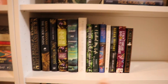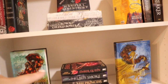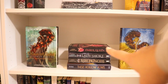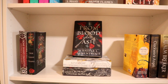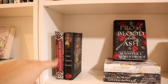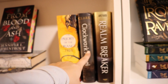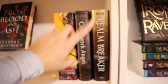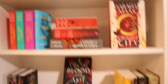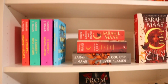And then these are standalones that I didn't really know what to do with, so they're all jumbled on one shelf. We have the Ash Princess series with these Hollow Vows and the Chain of Iron in gold. We have the From Blood and Ash series, a couple other little standalones I didn't know what to do with. The second one of this series comes out very soon. And then this is another one where I only have the first one of the series, well, the collection of that series, and this is actually a borrowed book, but we've got those together. Then another Sarah J. Maas shelf, my Crescent City books, and then the ACOTAR series.